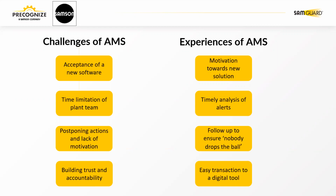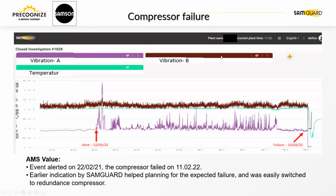And the next slide is, I would like to show some of the use cases of SAMGuard regarding the alerts which were generated in SAMGuard and how we offered this as a part of our service to our customers, and what were the actions taken and what happened afterwards. Yeah. So the next slide is, I have a compressor failure here for you. SAMGuard normally provides you an alert with multiple tags which are relevant to an event or an upcoming issue in a production plant. So here you see I have the two tags on the top, the purple one and the brown one, which are the vibration measurement, and then the green one is the temperature measurement of a compressor.